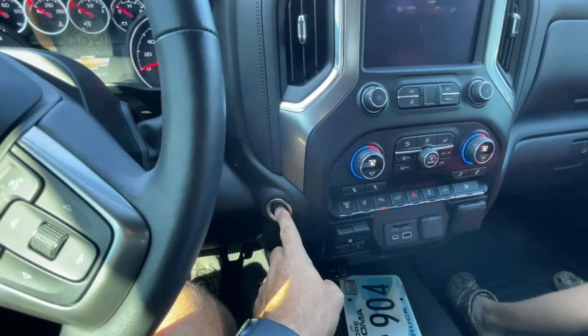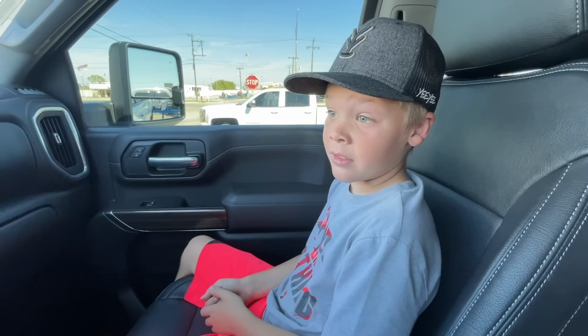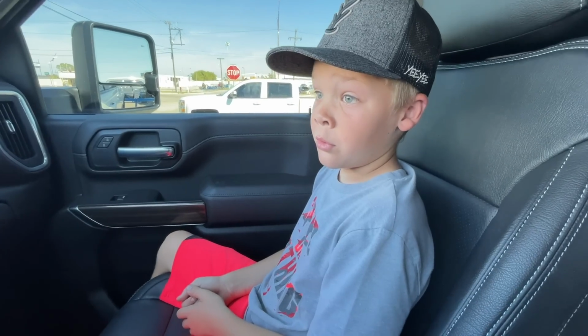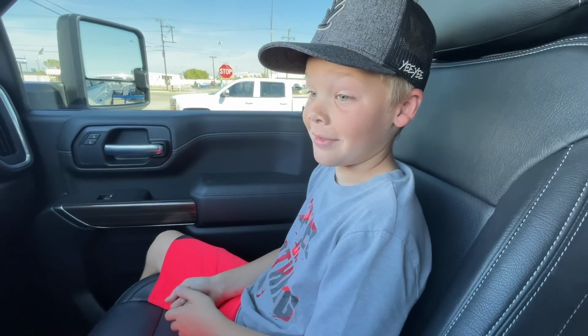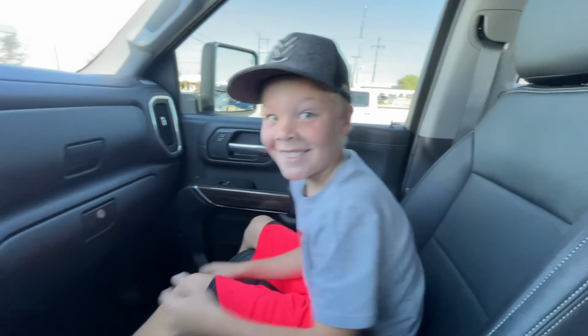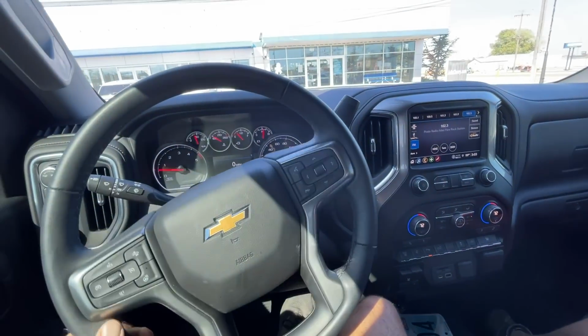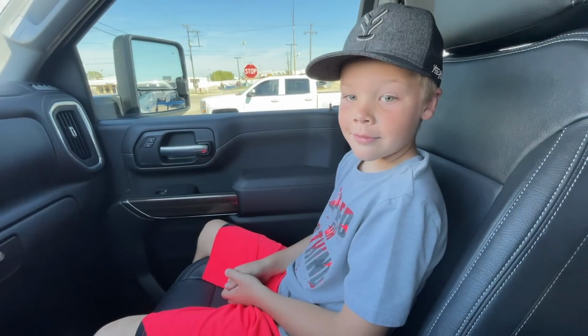Hey, you ready for this? Yeah. You know what that sound was? A new truck. It's a diesel. I'm excited about that. Are you? Yeah. It's gonna take me a while to figure everything out in this thing. It's a little bit nicer than our other truck.